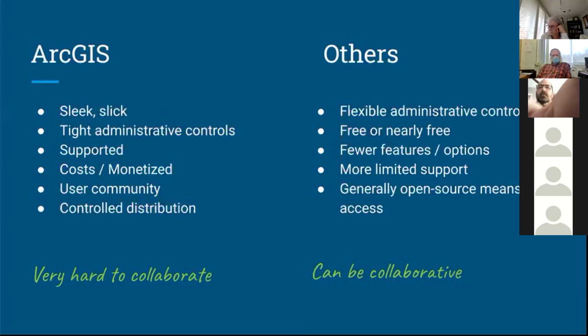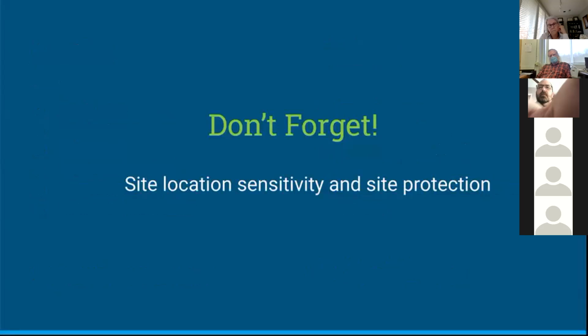So moving over to one of the open source software options or your DIY option with leaflet JavaScript, you wind up with a lot more controls. You wind up with a number of different pluses and minuses with that.